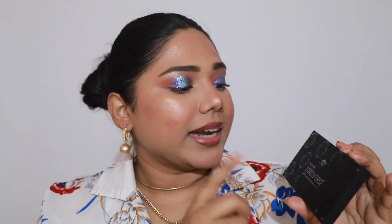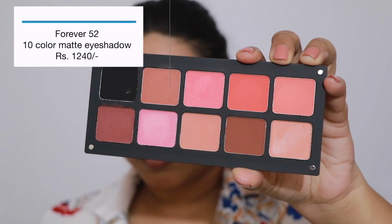Other than that, I think both of them worked amazing. I really like both of these. So for my eyeshadow, I use this one. This is the Forever Daily Life Forever 52 Professional Eyeshadow Palette, and you get 10 eyeshadow shades in here. The shades in here are super pigmented and they blend out really well.